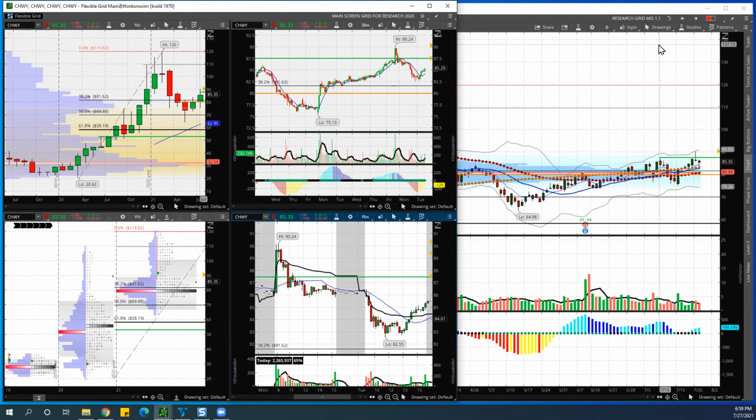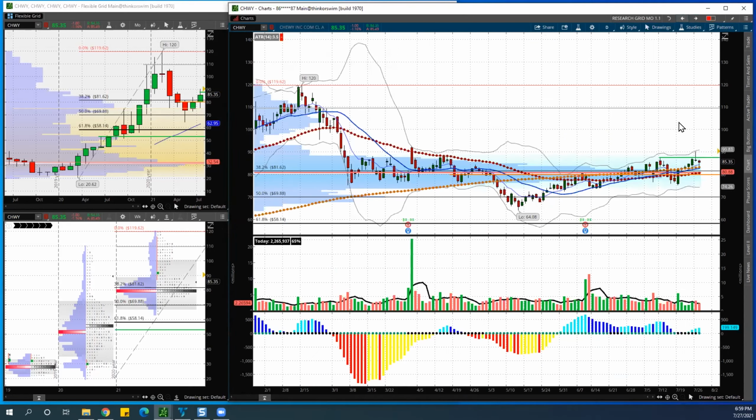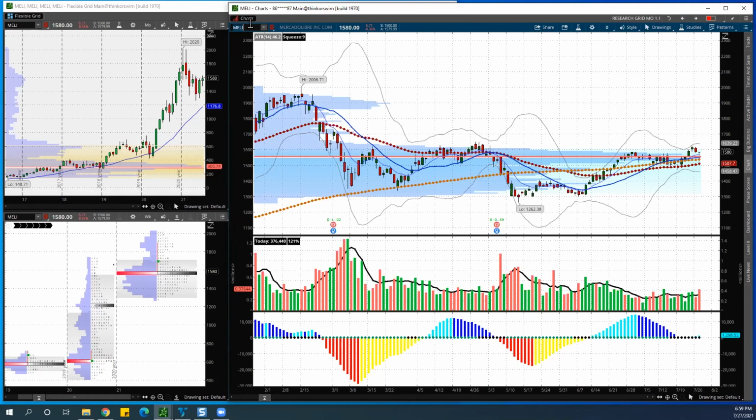88.90. The main idea with Chewy is weekly. I like the weekly setup that we have right here. And I like if we can make the daily point of control, I mean, the daily breakout play. I have a list that I've been collecting for stocks that are near daily point of control that we don't usually trade, but I think they're worth keeping an eye on. So I'm going to bring it.